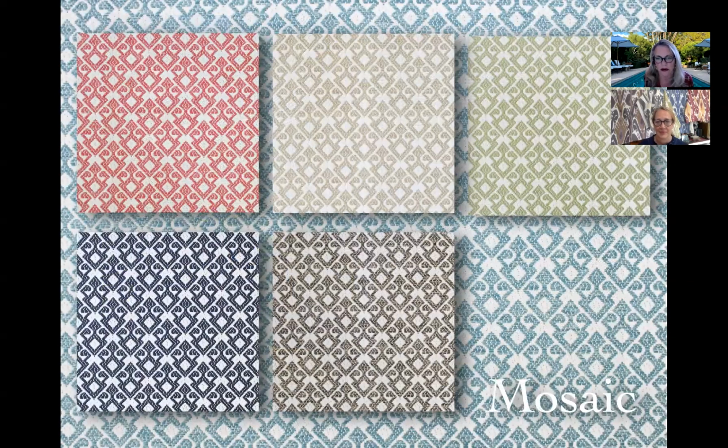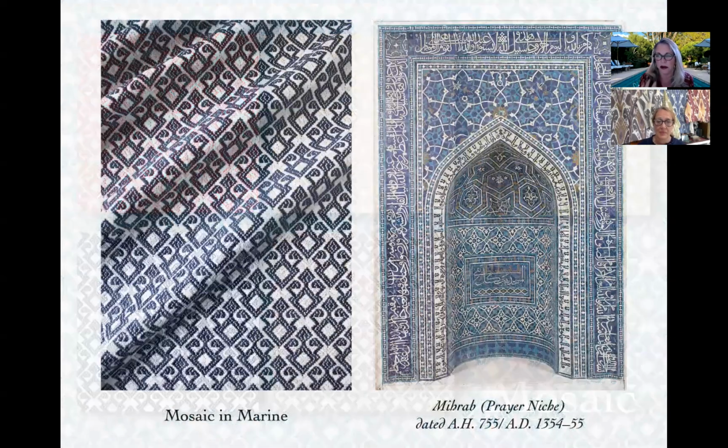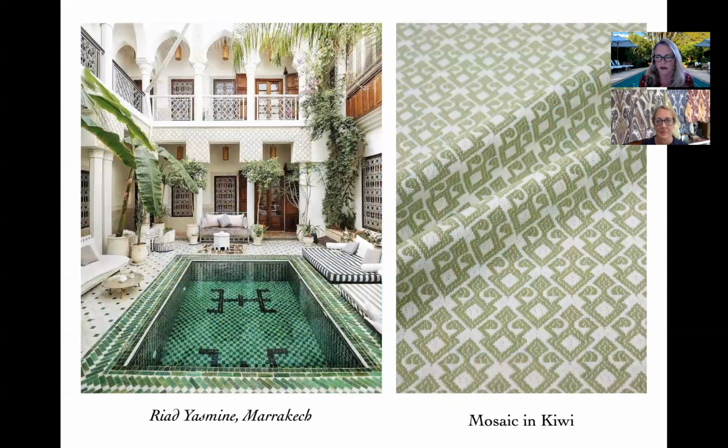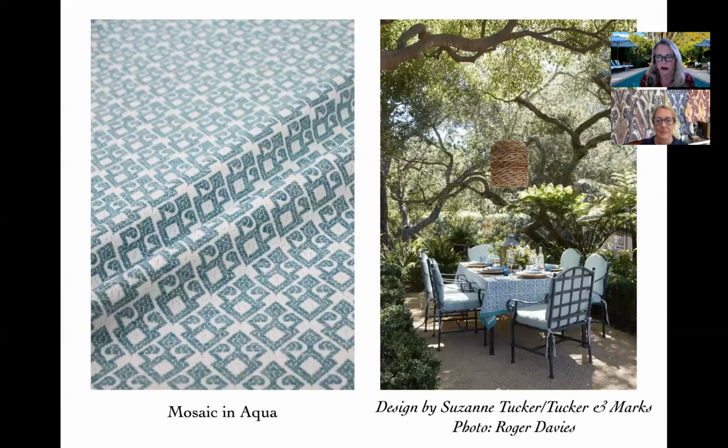And Mosaic, our next one, is also an original design. This was inspired by tile work from around the world, and wonderful blues that are always evocative of exotic environments. It's a jacquard weave. It's slightly heavier in weight than the other qualities. But again, it's non-directional in design, as quite a few of these are, so it can be reversed, it can be railroaded. There's lots of variation that you can do with this.